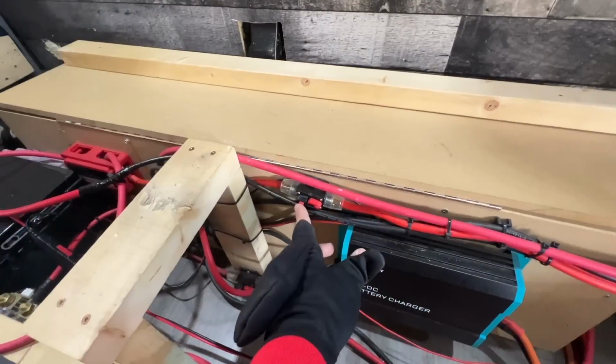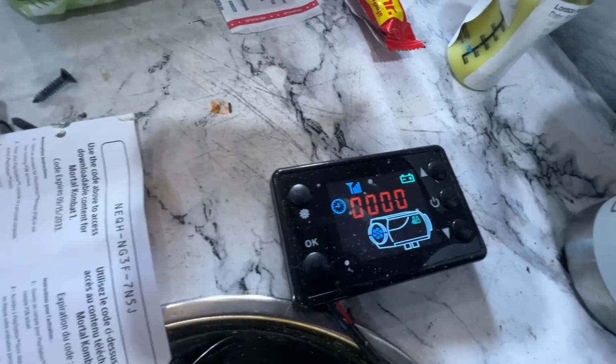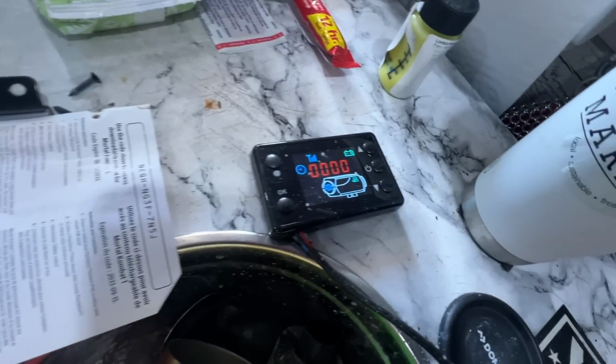If I just gently touch that, it turns the lights on and off, and I'm sure it's making the diesel heater controller freak out as well. If I press that, does that go away? Yep.